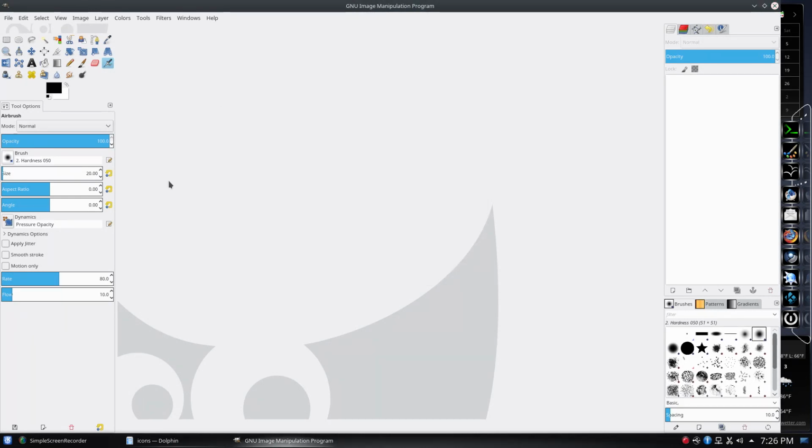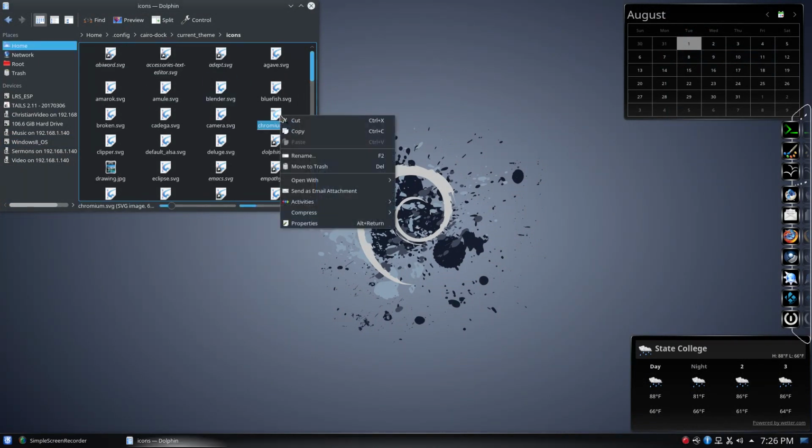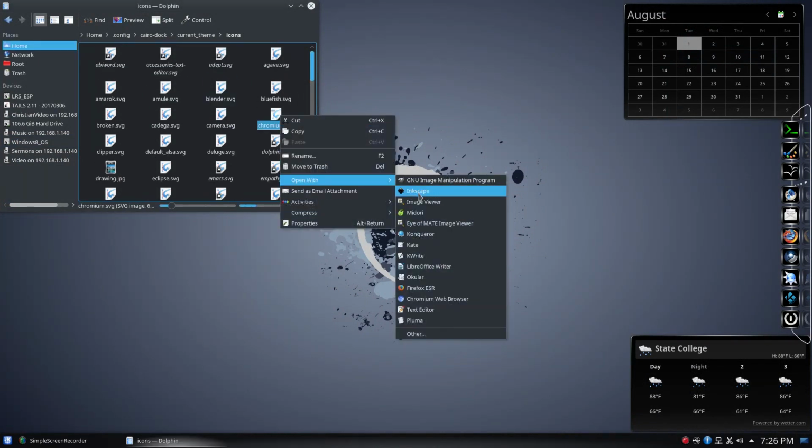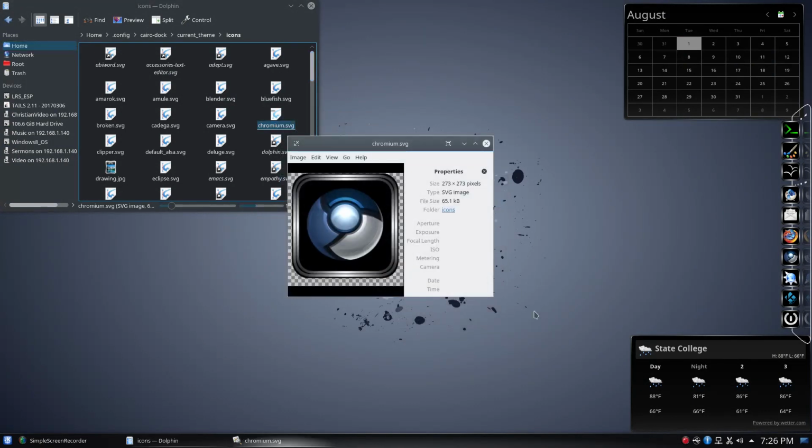Go ahead and close GIMP out if I can. Close GIMP. Thank you, GIMP. Let me find Chromium, which was one of the ones that I had built. Let me just open this with something else. Let's just go with Image Viewer. All right, so here you can see what I actually built for the Chromium one.